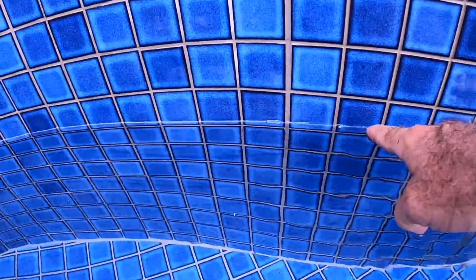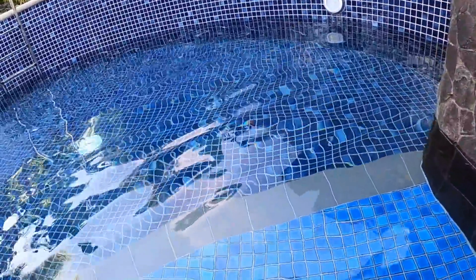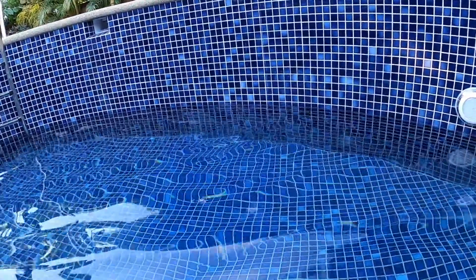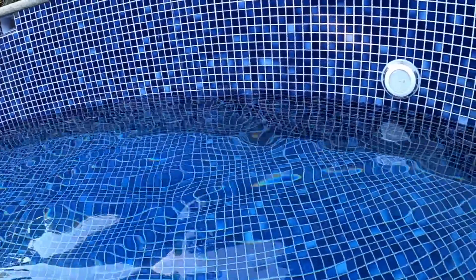I'm making a little stir with my walking through here, but you can see the level. It's just above this line of the tile that is inside here. Now, if you go completely, well, I can't go. It's actually above. I can't go over there because it's 12 inches deeper, but you can see from here, the level of the water in that area over there is exactly the same as it is over here.